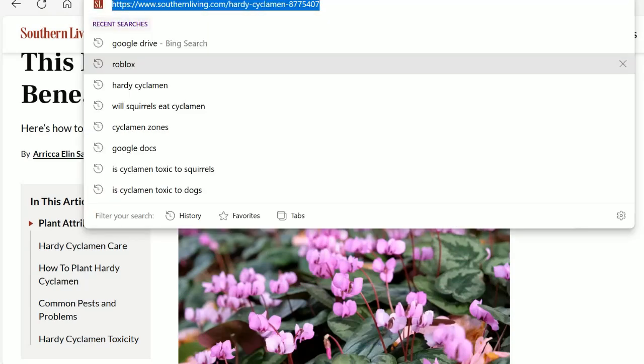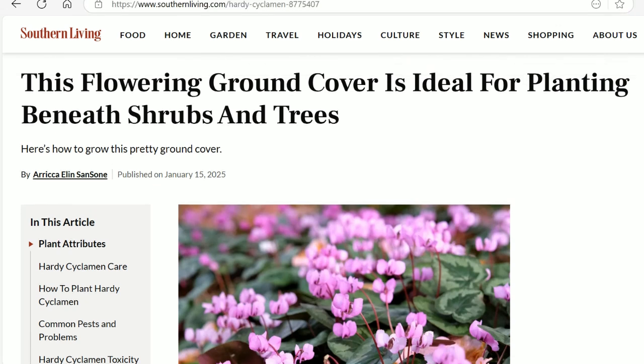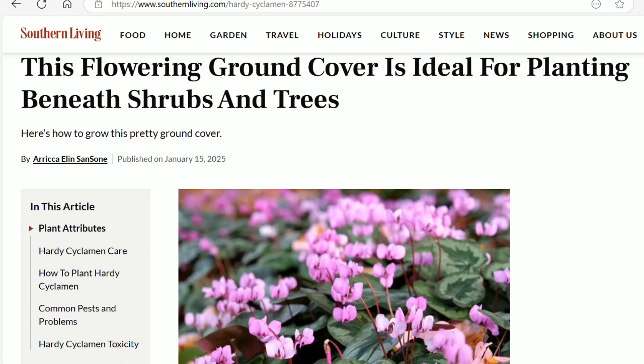So I'm going to start off by searching for the cyclamen, and I searched for hardy cyclamen. That's one of my tricks: when I'm Googling for something, I'll type in hardy, and then you'll usually find something that can tolerate cold more. And this is by Southern Living. This flowering ground cover is ideal for planting beneath shrubs and trees. Then you'll notice that it does look different.